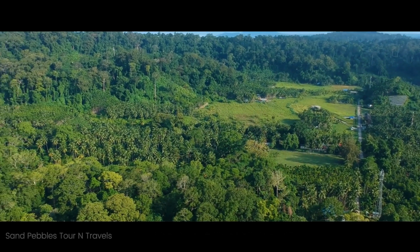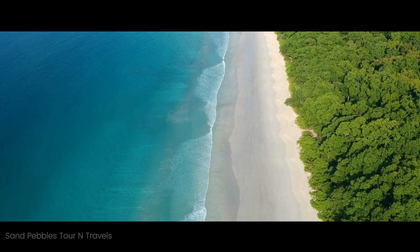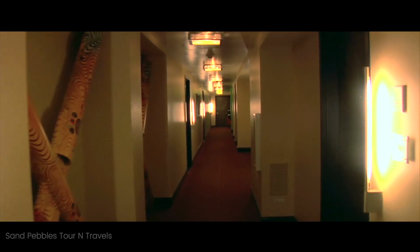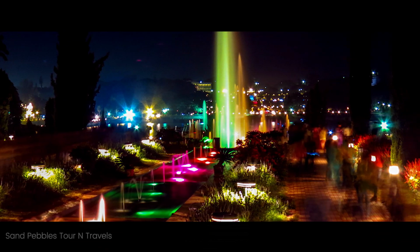On day 3, in the morning, after breakfast at Port Blair, transfer to Havelock Island and check into the hotel. After that, afternoon visit to Radhanagar Beach and night halt at Havelock.